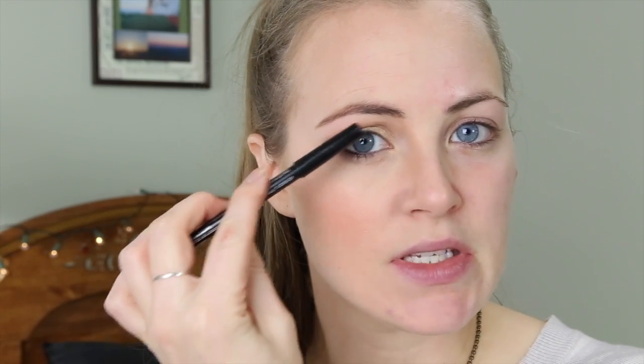I don't want to close in my eye, so if I went all the way over to the bottom and all the way over on the top, it would really close my eye and make it look smaller, but I'm staying sort of in this outer half, outer third area to keep my eye open. Okay, now I'm gonna go in with the liquid liner.